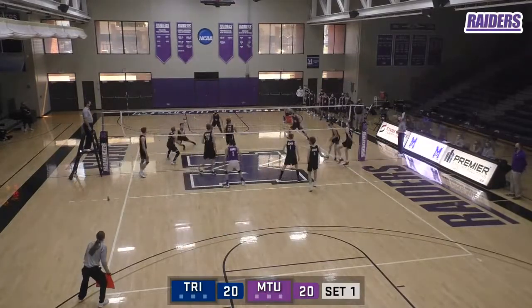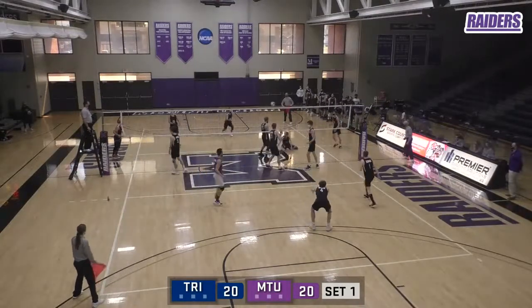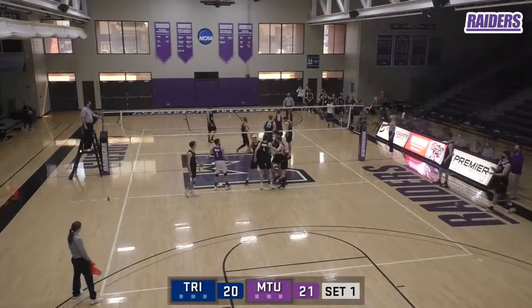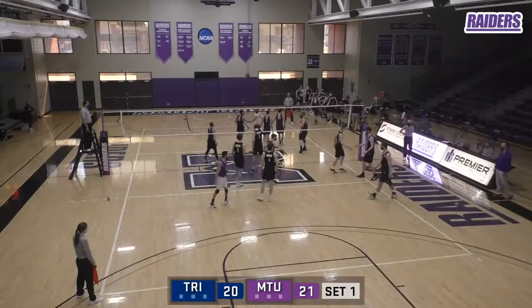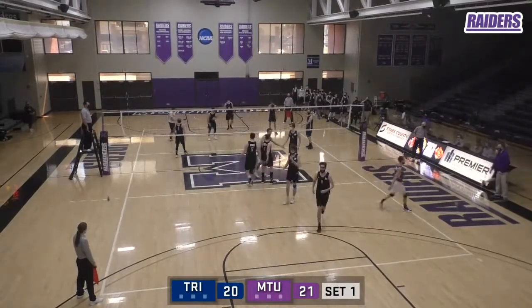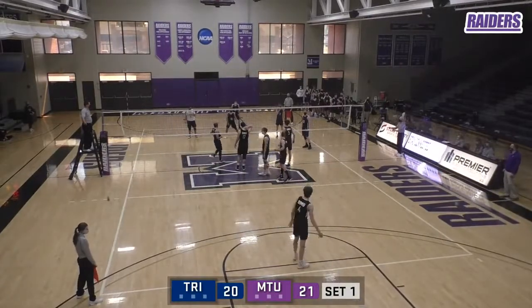Stillman had the serve. Bruns now with a swing. Trine keeps it alive. Blocked back by Matonis. Trine keeps it alive. And Trine won't get a touch there. Looks like a miscommunication there between Boren and Santiago Garcia, pardon me. Just a little miscommunication there, and the Raiders go back up by 1, with Ents heading back to serve.